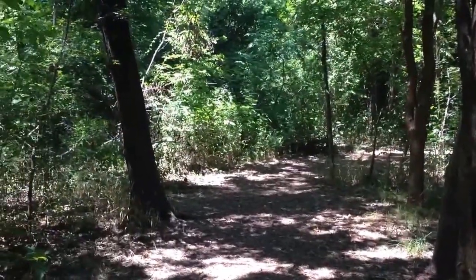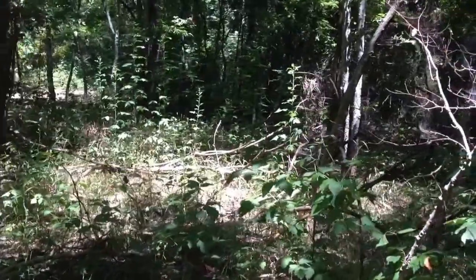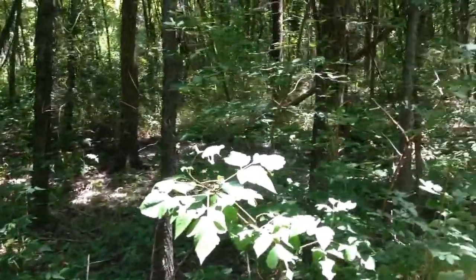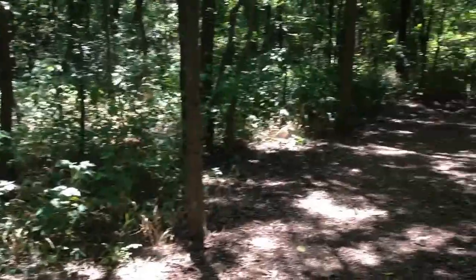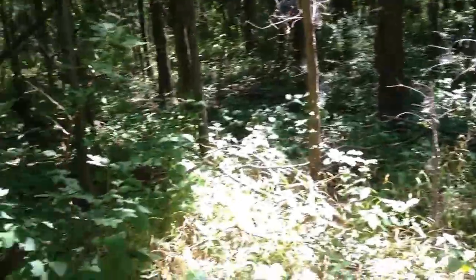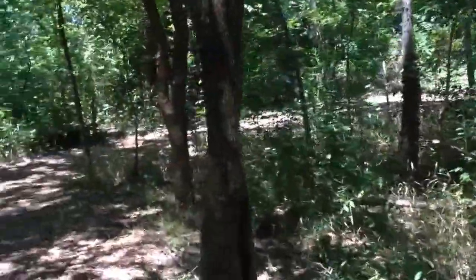So this is one of the areas that I try to come to a lot. It's not quite secluded enough for me to have any kind of personal space or to set up any kind of permanent camp.